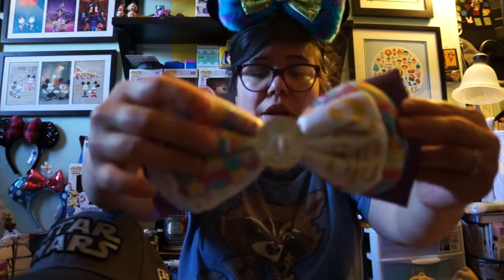I had realized a couple weeks before I went to Disneyland that Monsters University and Ratatouille are my two favorite Pixar movies. They're tied together. I love them both so much, so I want to get most of my merchandise with those on them. And then my second pair of bow ears are these.